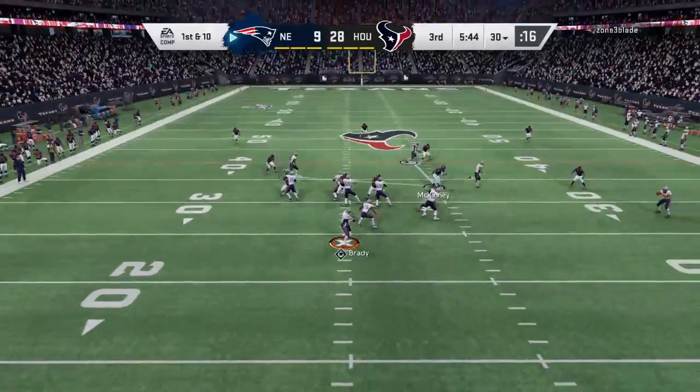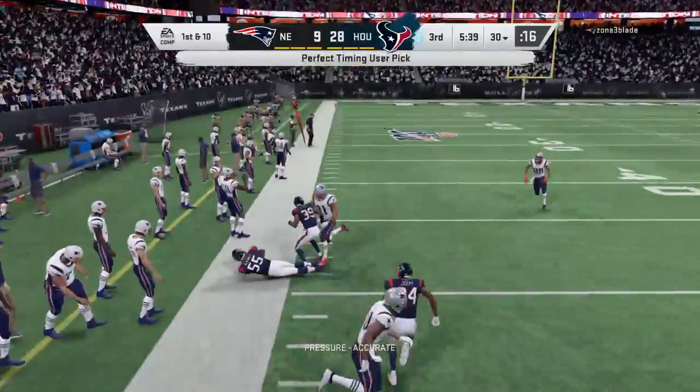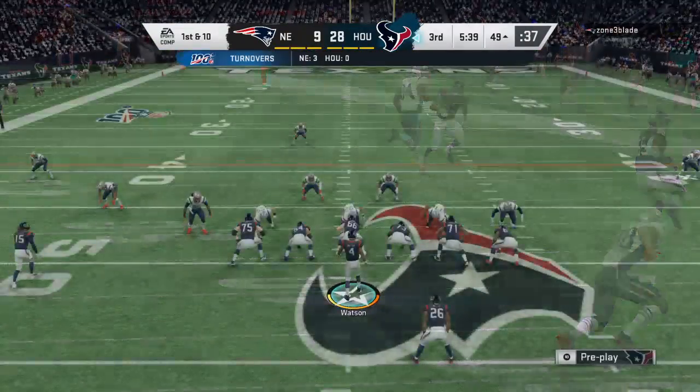On first and 10, here's Brady. Bernardrick McKinney, the linebacker, picks it.